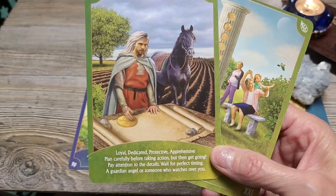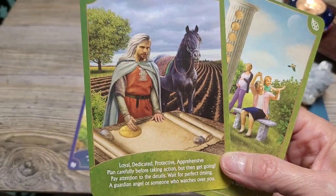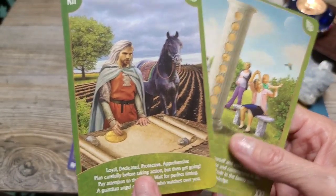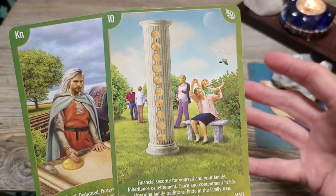It says loyal, dedicated, protective, apprehensive, plan carefully before taking action, but then get going. Pay attention to the details, wait for the perfect time, a guardian or someone who watches over you. Then you go into the Ten of Pentacles, which is the happily ever after.